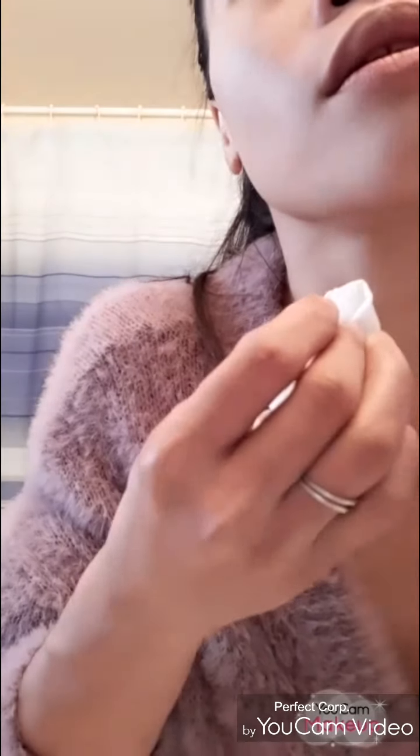Wait lang, I'll be back. Ganyan ko lang. Ito lang ang aking kilay. Itong brush na 'to, ibabrush ko lang siya para malagyan yung iba. Kasi itong kilay ko is weird, napaka-weird niya. Hindi ko mamalayan kung ano na talaga. Ganyan. Yan po ang aking kilay.